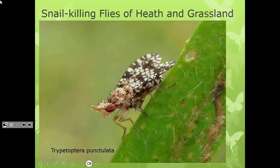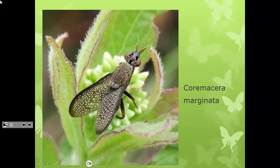Okay, 5 minutes. And then going back to the snail-killing flies, so they're not all wetland species. There are one or two very, very pretty ones that like dry habitat as well. And these prey on land snails. So Trypetoptera, yes, beautiful picture of the skiomyzid. And then we've got the net-winged snail killer, which you can identify in the field. A combination of the net wings and the beautiful velvet patches next to the eyes.